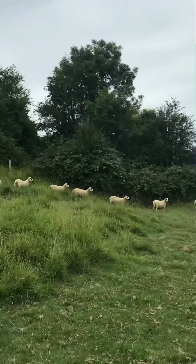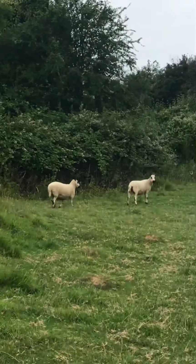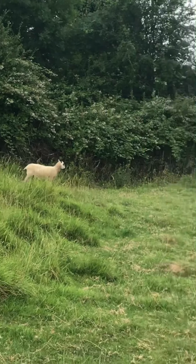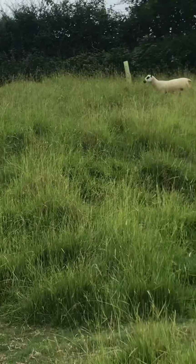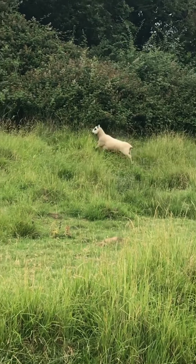Very pretty, but very suspicious. Run away! Kerry Hill sheep.